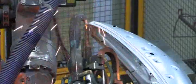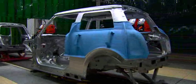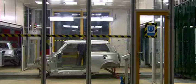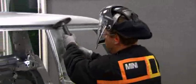Body shell production capacity and flexibility at Plant Oxford has further increased through close cooperation within the Mini production triangle. Production of sub-assemblies has been moved to Plant Swindon, and the body shop in Oxford has also been extended. The different body models can be produced in any sequence. In addition to the body variants of the Mini, the extended body shop also has the flexibility to cater for the extra numbers of body variants of the Mini Clubman.